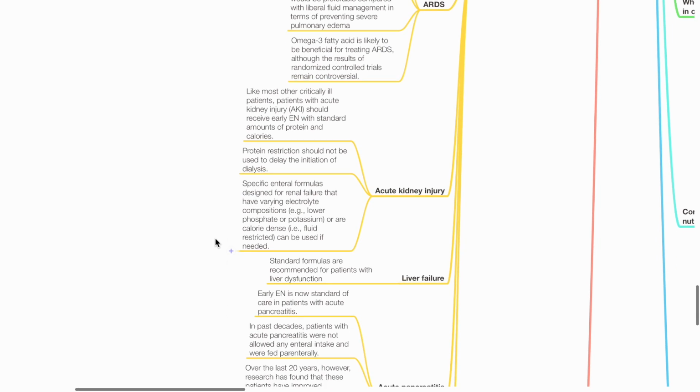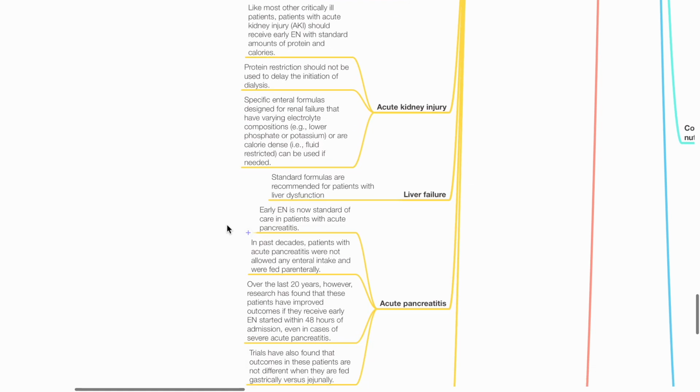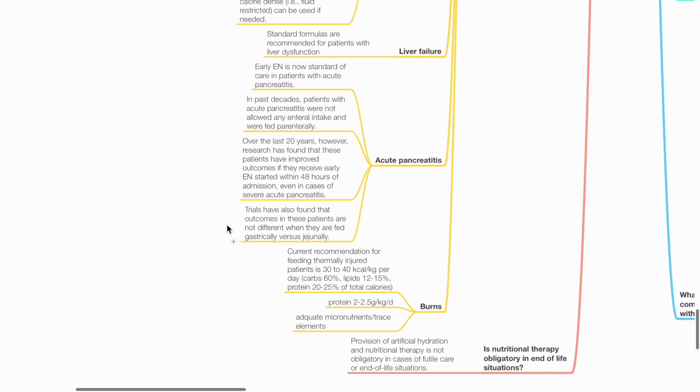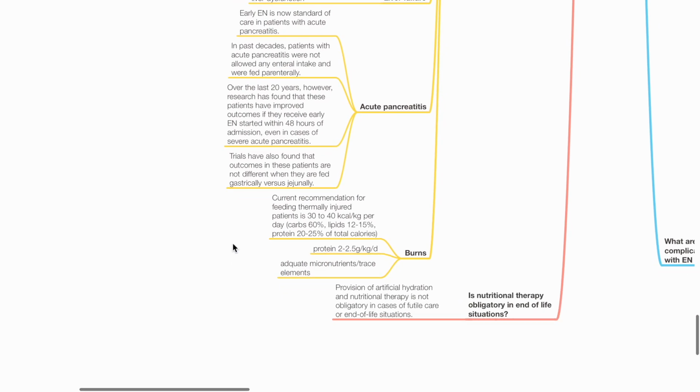Specific enteral formulas designed for renal failure that have varying electrolyte compositions or are calorie dense can be used if needed. Standard formulas are recommended for patients with liver dysfunction. In patients with acute pancreatitis, early EN is now the standard of care. For patients with burns, they should receive 30 to 40 kcal per kg per day, protein of 2 to 2.5 grams per kg per day, and adequate micronutrients and trace elements.